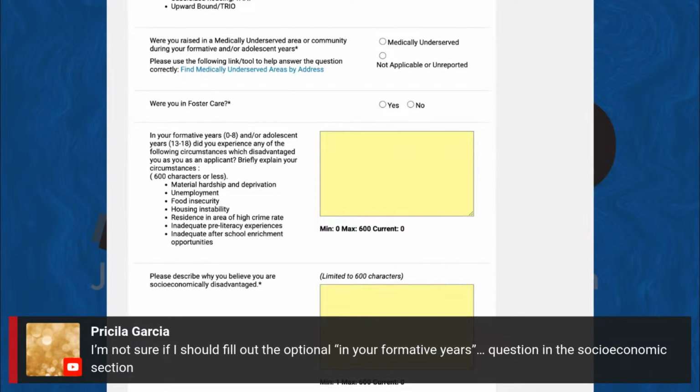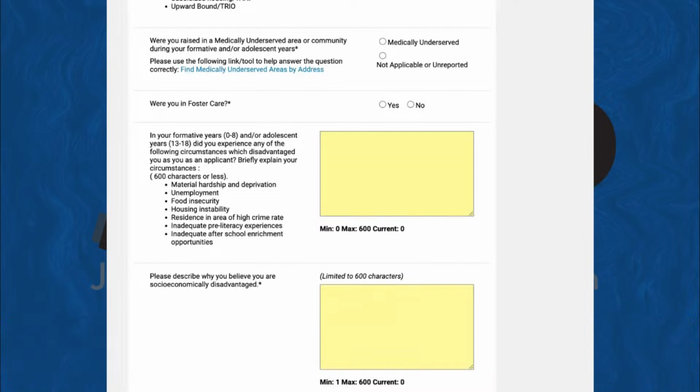pathway. And that's really what JAMP is here to do, is to help fill some of those gaps to make sure that you're successful. So Priscilla, if you could take some time to really engage with that. If you still have questions or have any concerns about this section, I highly encourage you to meet with your JAMP faculty director so that they can help you address that question, maybe give you different perspectives.